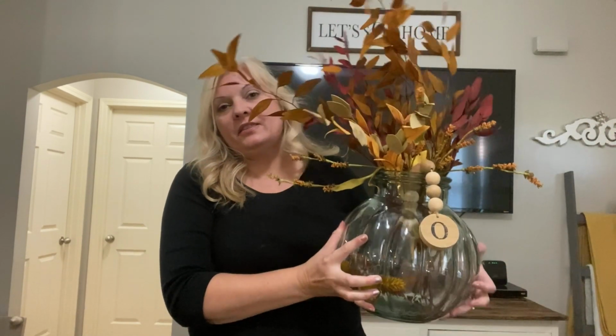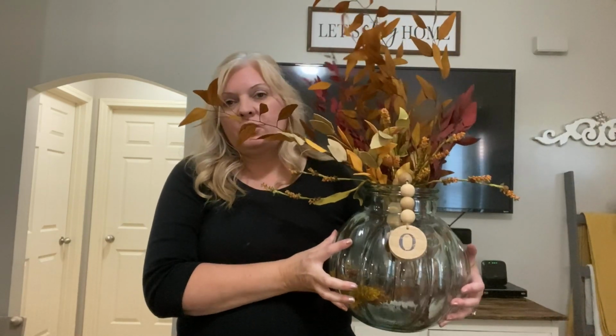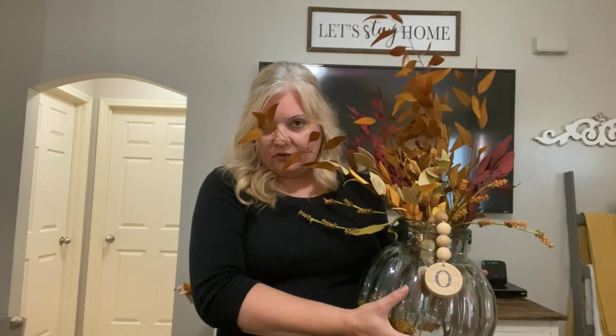So this is one thing that I absolutely love. I think it's so pretty. It's gonna go on my credenza. So I am going to put that there. And then I like how it's covering up my face. I'm hiding. Anyway, hold on just a minute and I'll show you the second thing that she is helping me with.